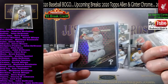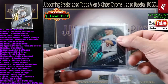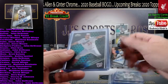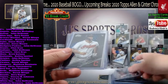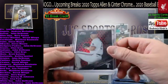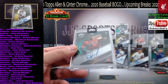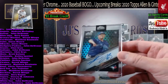Gary Sanchez, 2 of 10. Hoskins, 9 of 10. Gavin Lux, 70 of 99. Kim, 6 of 10. Edmund, out of 99. Strasburg, 99. There's a Sulik out of 25. Bradley out of 75. Lewis out of 25. Corey Kluber out of 5. Then we got Dustin May out of 99. Domingo out of 99. Yamaguchi out of 99.